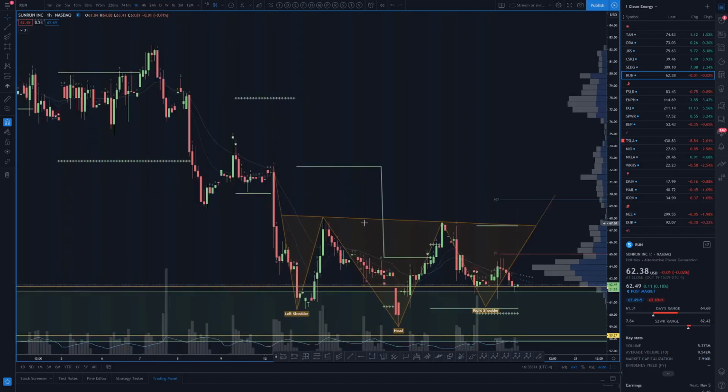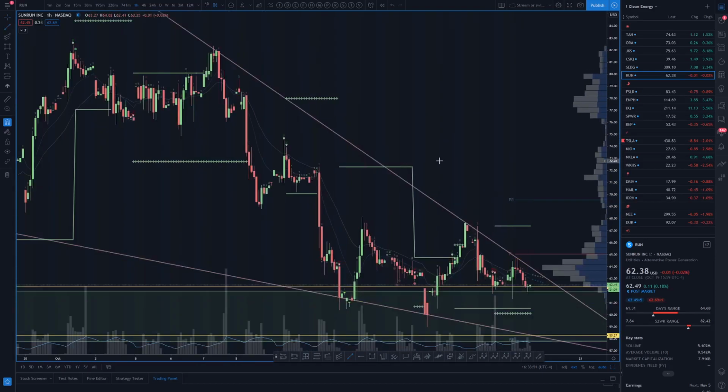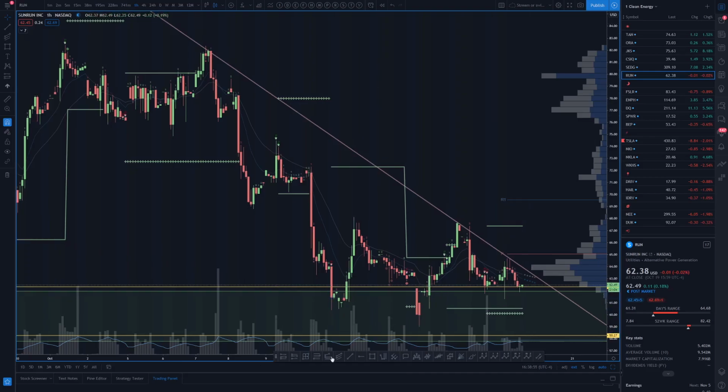Just if maybe there is a potential wedge shaping up. Only 2 touches up top for now, so don't love it yet, and only 2 touches at the bottom. So I don't love it for now, but something to watch out for. This trend line, if anything, in and of itself is something to be mindful of. Let's see what that looks like.